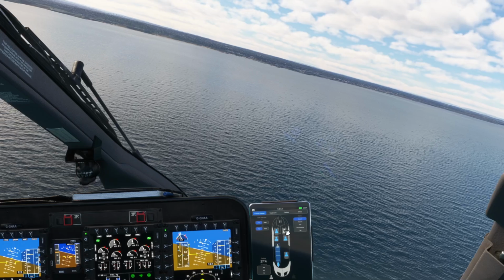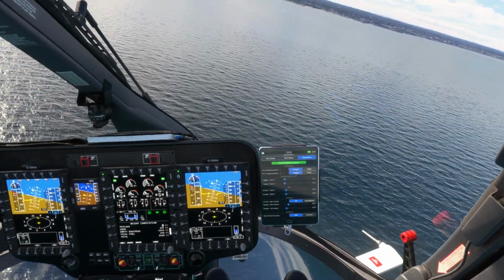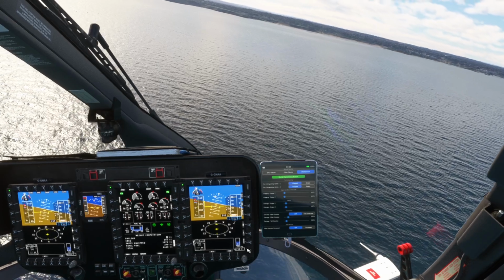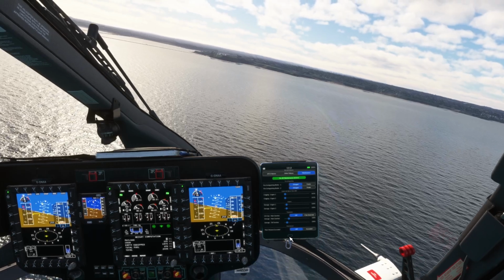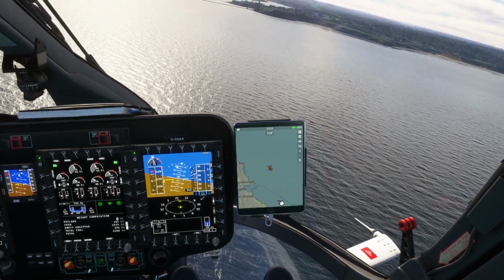I just noticed I've not equipped a pilot in the seat. Right, what we'll do, I'm going to stick my maps back on. Oh god, no. Interesting how much heavier the aircraft feels with a patient on board. Maps and missions.